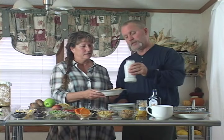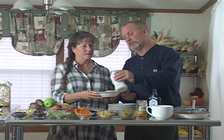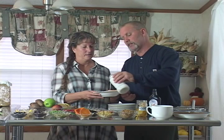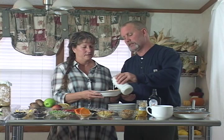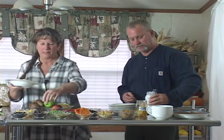Okay, this is a coconut milk that Nora made, and in a future video, we're going to show you how to make some of these milks from different products, grains, the nuts. The possibilities are endless. So we're going to put a little bit on there. Does that look all right there? Looks good.